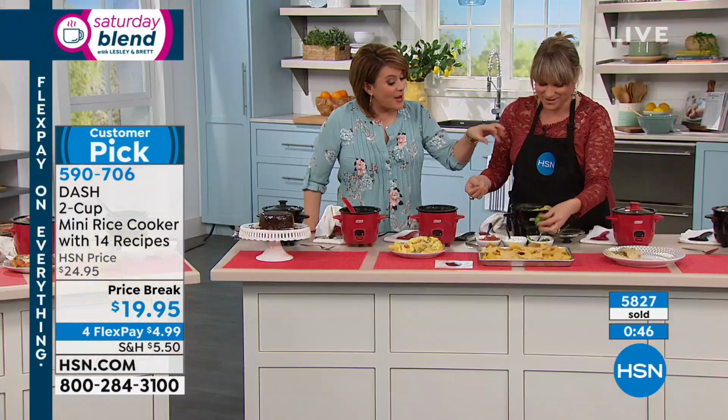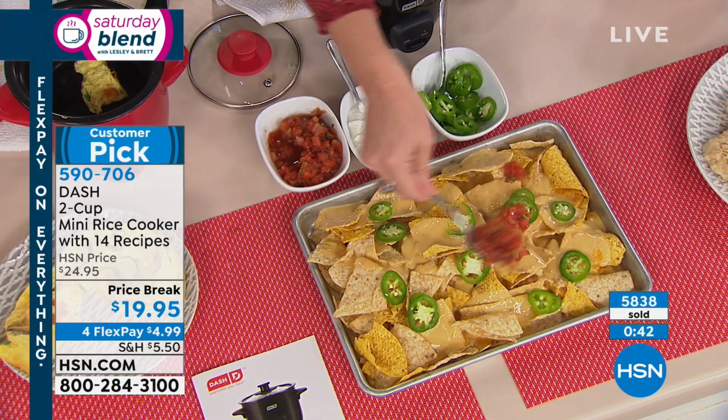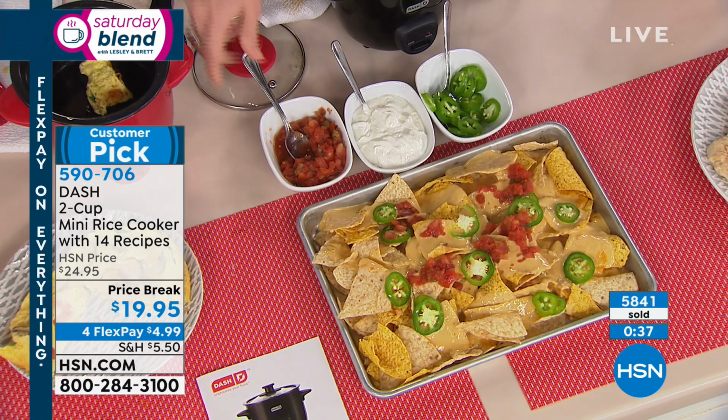Okay, yes. But I would buy it. It's like a mini fondue pot. I mean, talk about date night, game night. You have warm queso whenever you feel like it, and it will stay warm. That's what I love about the warmer.